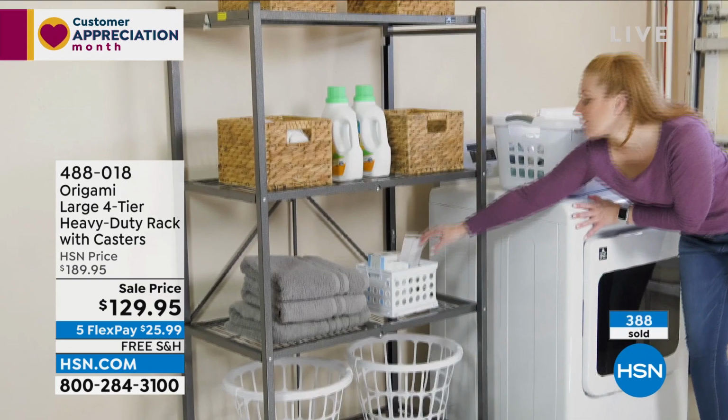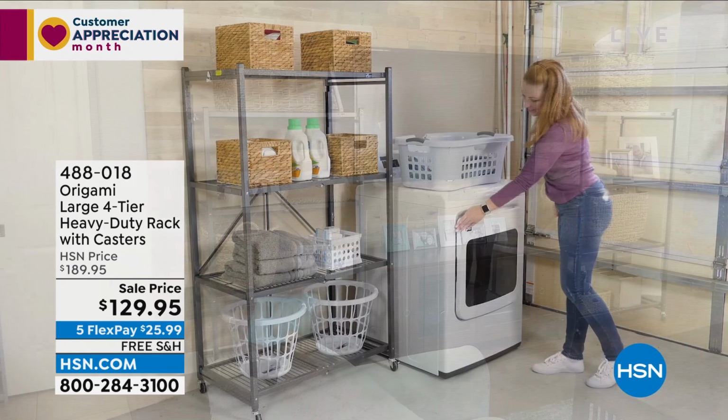But that sale actually ends tonight. So when you go to our website, if you're looking through the colors and things, you'll see it in big red bold letters, sale ends tonight. So don't miss out on that.